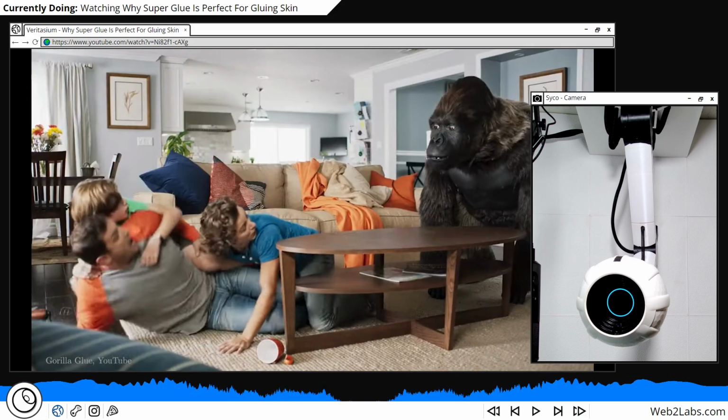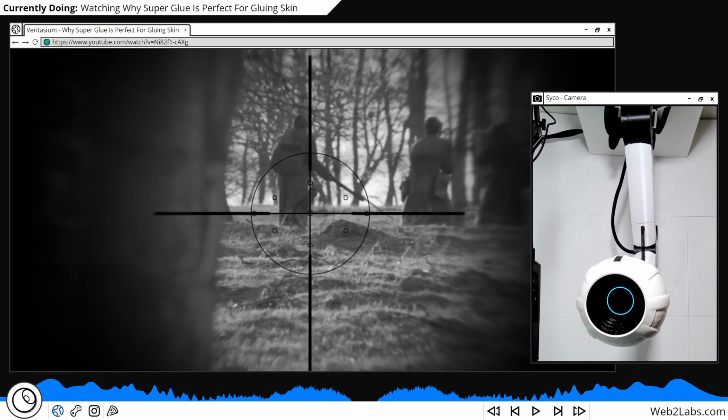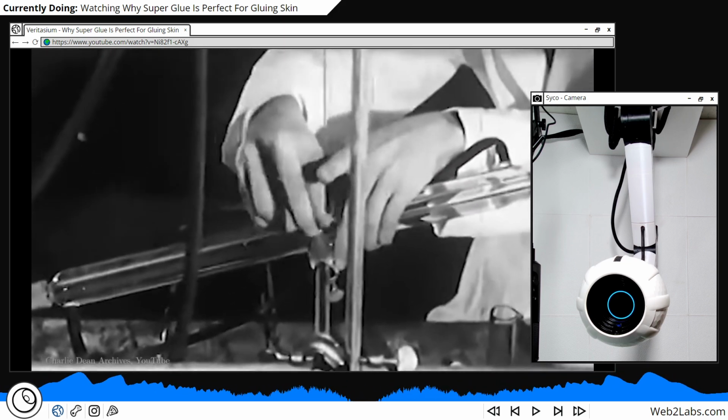Mom's gonna kill us. In 1942, the US was at war, and to accelerate the production of gun sights, the Eastman Kodak company was looking for a clear plastic that could be cast instead of grinding glass lenses.